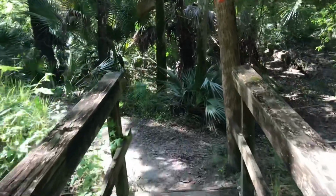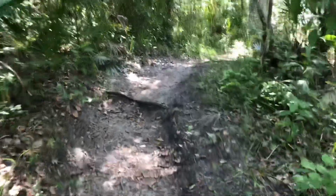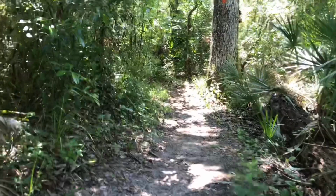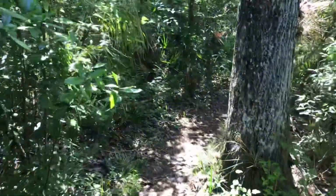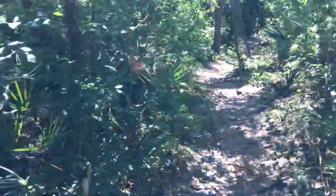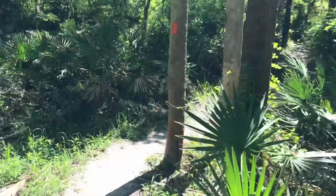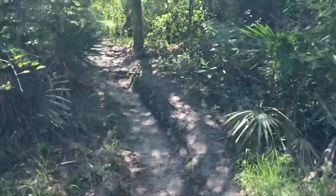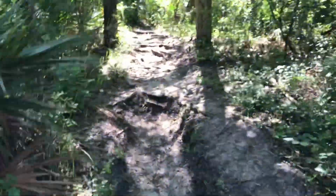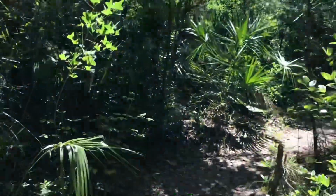Small stream. And we're heading uphill a little bit, which is unusual in Florida. In fact, there's a steep bank about 15 feet to the left of me where the stream is, but it's very a lot of vegetation. It's hard to see. And continuing uphill at this juncture, and we're parallel to the stream on our left, and I'll try to get a better vantage point of it up ahead.